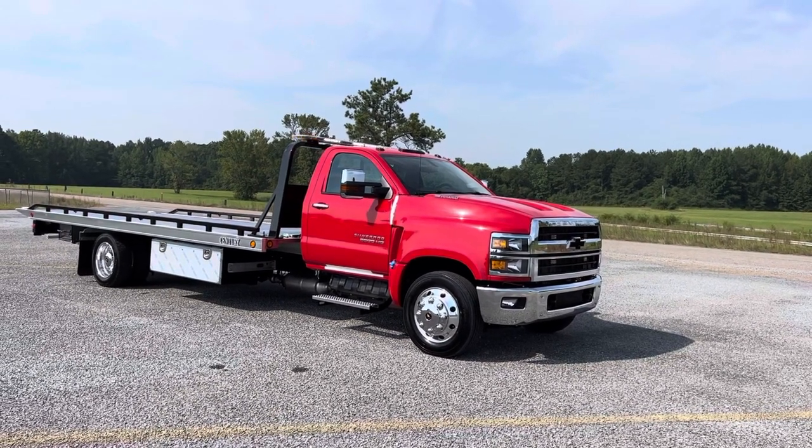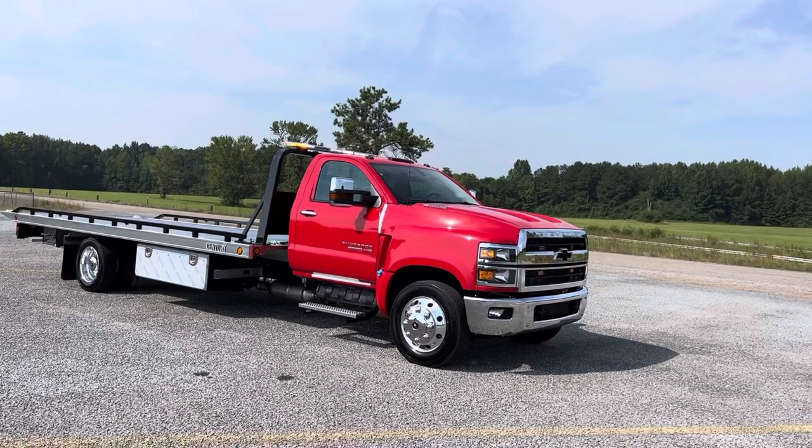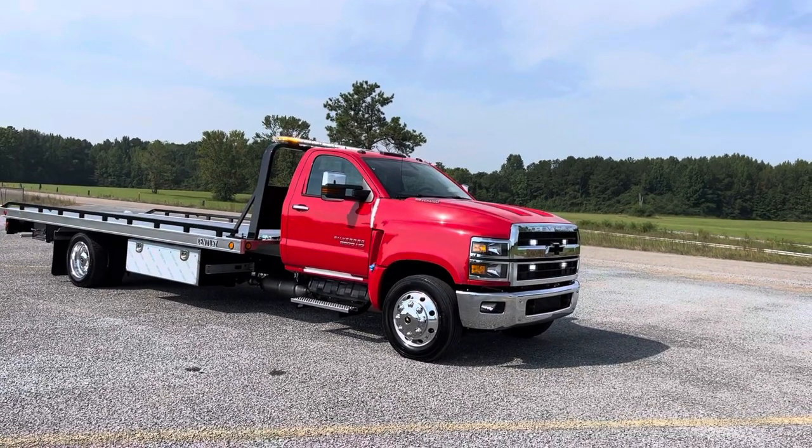We'll walk around and take a look at it. I have a lot of people, when we put a truck like this on here, email, why are you selling it? We're a dealer. That's what we do, we sell trucks.